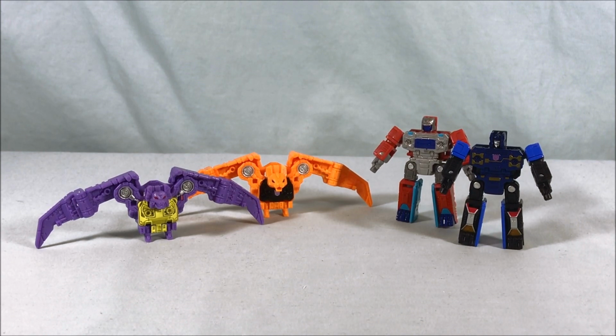I definitely recommend picking up this set if you can find it. I'm not sure if it's still available on Hasbro Pulse or not, but that would be where I would check. Otherwise, maybe eBay. I don't know. But definitely very excited about this set and definitely recommend picking it up.